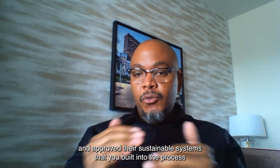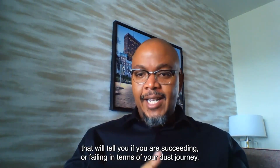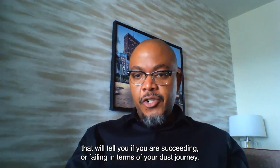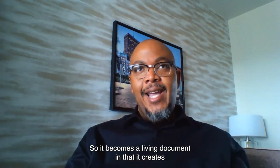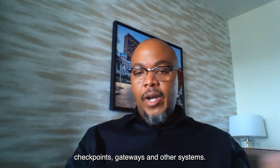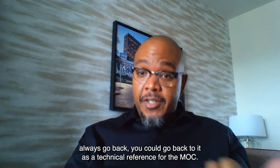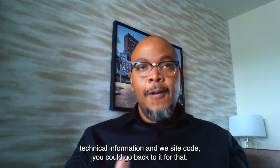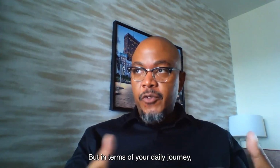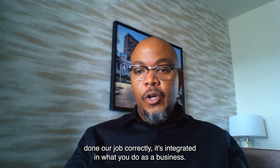There are sustainable systems that you build into the process that will tell you if you are succeeding or failing in terms of your dust journey. So it becomes a living document in that it creates checkpoints, gateways, and other systems. So you shouldn't have to always go back. You could go back to it as a technical reference for the MOC, because when we write our reports, we put a lot of different technical information. We cite code. You could go back to it for that. But in terms of your daily journey, if we've done our job correctly, it's integrated in what you do as a business.